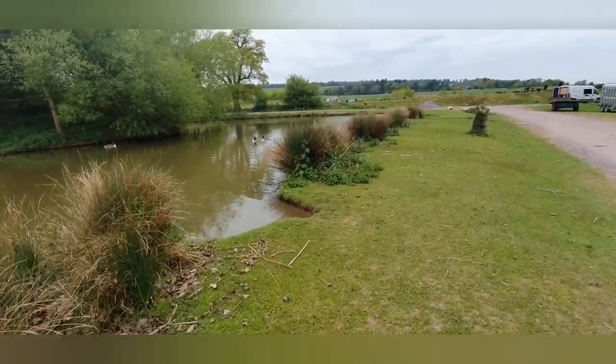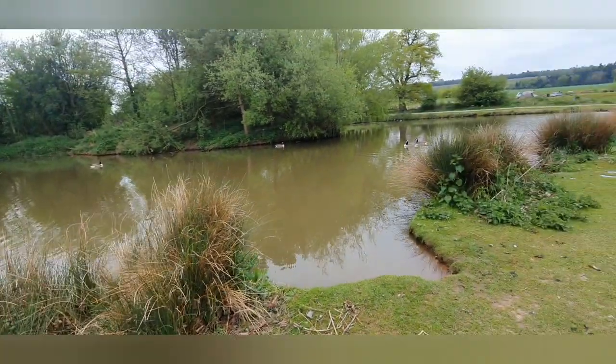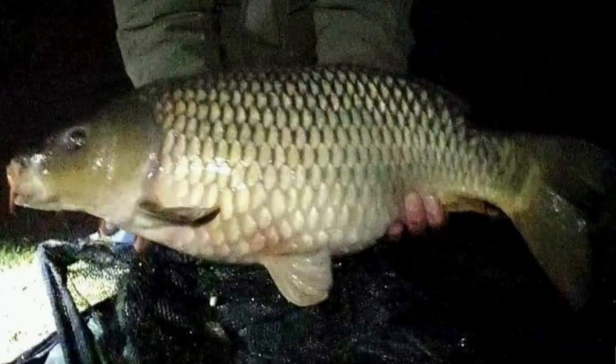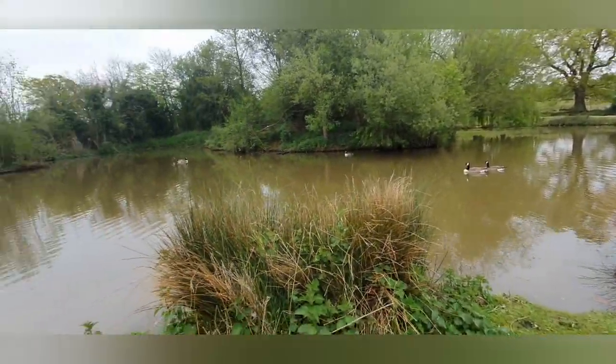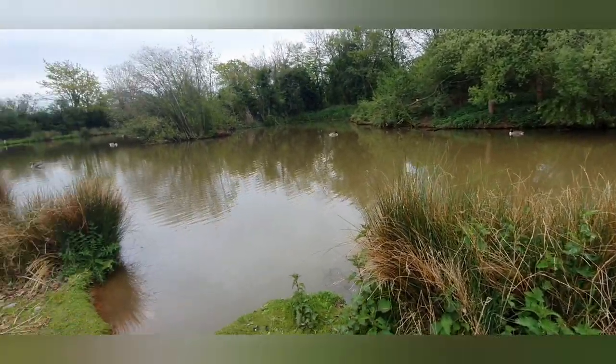I've only caught bream out of here. It's very tempting to try and go for them again. But my mate, Stu, he's had two out of here to the higher teens, should I say. And he was saying somebody was fishing on this peg here and he had five out yesterday.